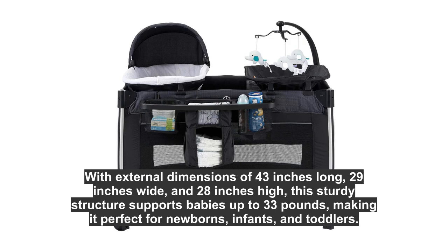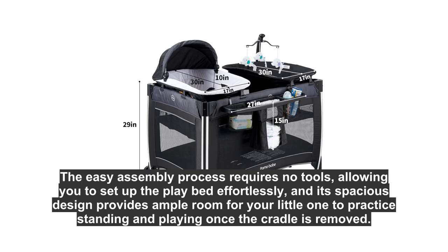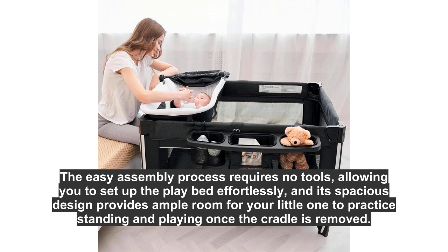With external dimensions of 43 inches long, 29 inches wide, and 28 inches high, this sturdy structure supports babies up to 33 pounds, making it perfect for newborns, infants, and toddlers. The easy assembly process requires no tools, allowing you to set up the play bed effortlessly, and its spacious design provides ample room for your little one to practice standing and playing once the cradle is removed.